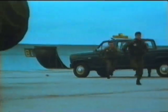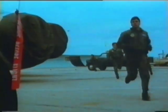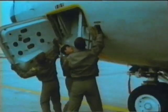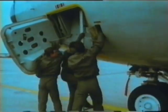In the Gulf, during Operation Desert Storm, US and French KC-135s provided the main in-flight refueling capacity for all US planes and several types of Allied aircraft.